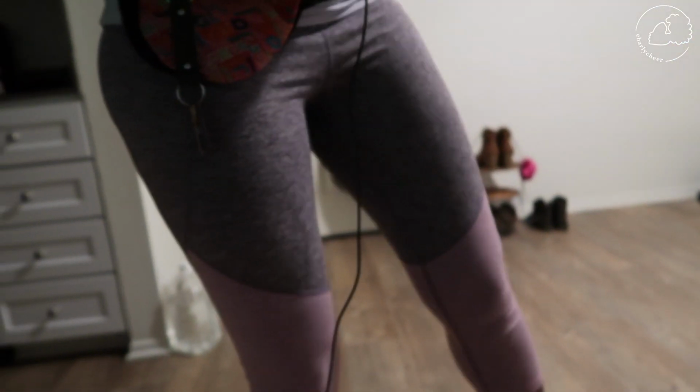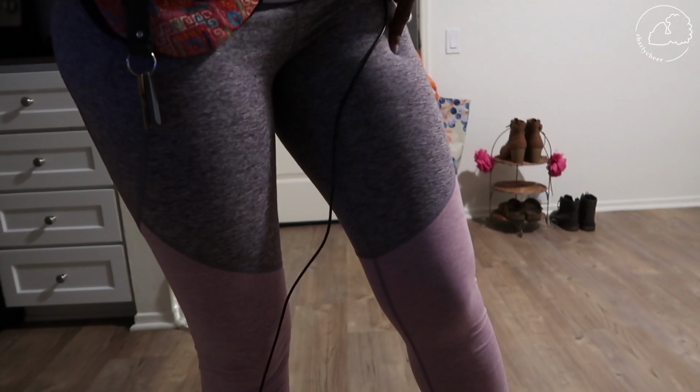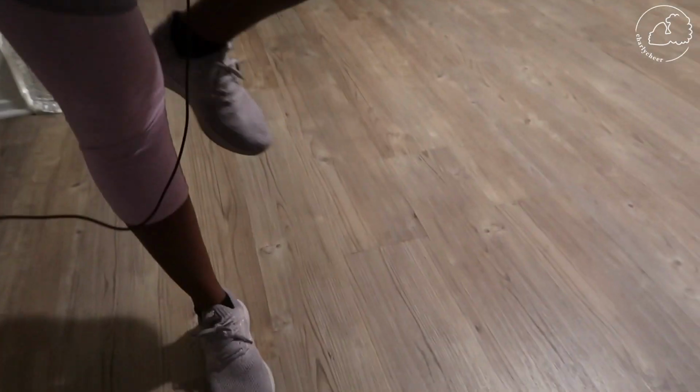And then I have my workout pants. These are from Target. And my workout shoes, New Balance. They're so comfortable, they feel like air. I take a sweat rag because I do sweat. I used to not sweat. It took me until senior year of high school that I barely started to sweat, but now I full on sweat.